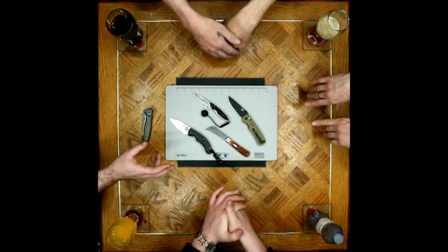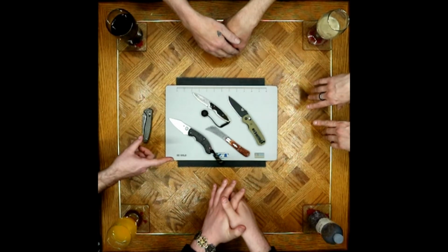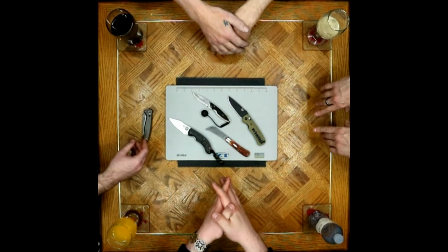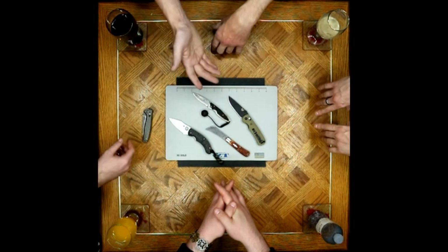In that same vein, there's a level of people that complain about sharpness. I don't think it's out of factory edge out of the box kind of thing. Different standards, but easily fixed. Fix your edge and be done with it.